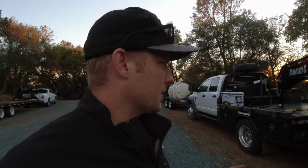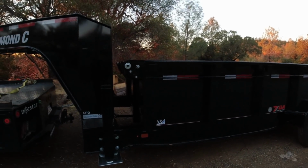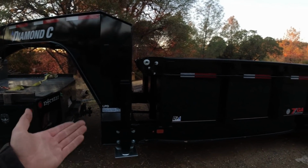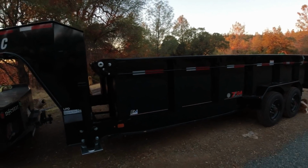So that is why I went with a gooseneck, and that is why it is not a telescoping one. Maybe I would want to go with the telescoping, I don't know. We'll see. This one's behaved pretty good if I know where to dump the load inside of it.